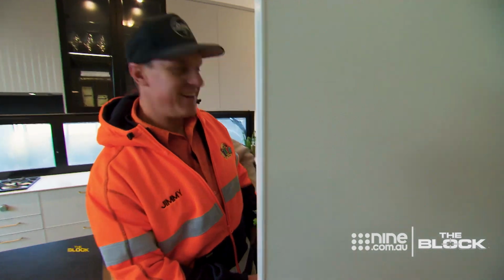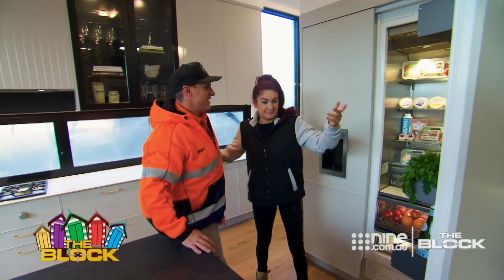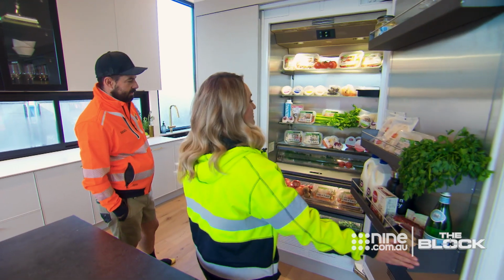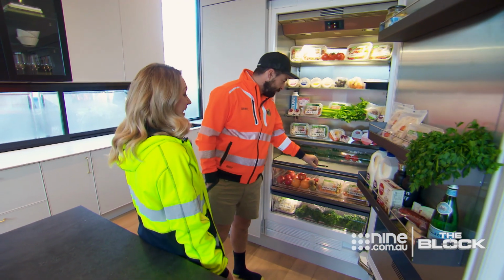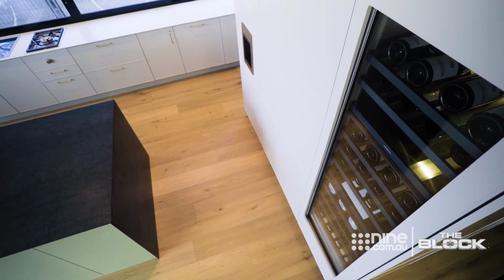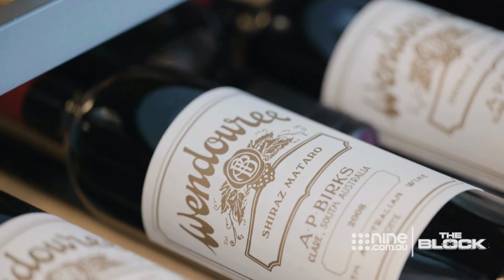Oh, didn't see you guys there. Welcome to our room and all of our Gaggenau appliances. Welcome. Check it out. Look at that fridge. Stunner. That is massive. That's a freaking massive fridge, man. All the wine you could ever wish for. And stocked, fully stocked with $5,000 worth of wine that is going to appreciate in value.